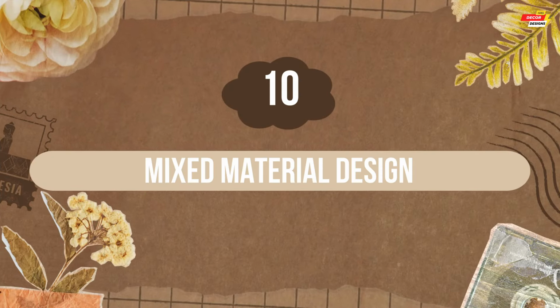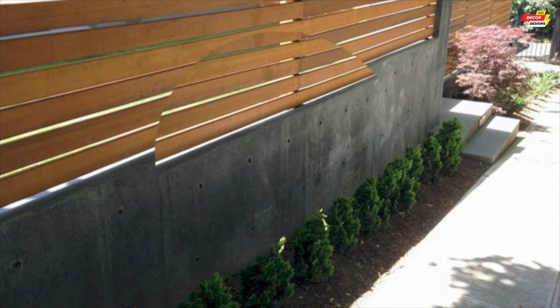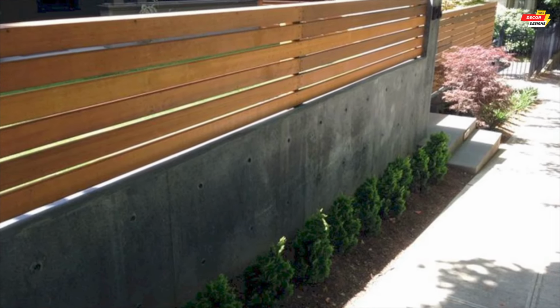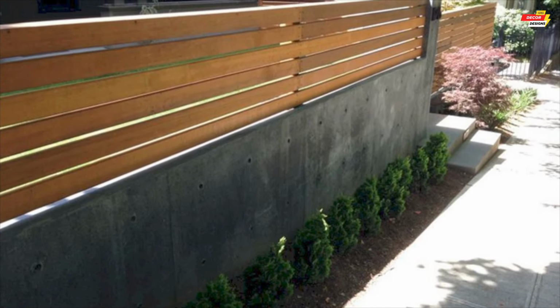10. Mixed material design, concrete and wood slat panels. Combine the durability of concrete with the warmth of wood. Imagine a concrete base for the retaining wall, topped or accented with vertical timber slats. This juxtaposition of materials creates visual interest and a balanced, contemporary aesthetic.